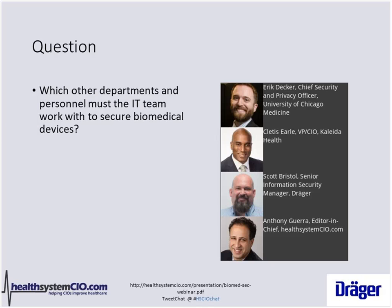Obviously there's the standard, your biomed or your clinical engineering groups. But don't forget that you have a lot of other operational departments that work with med devices. So your radiology, your imaging, your peri-op, your anesthesiology departments. Sometimes these things can show up in departmentally managed areas and might not have gone through the standard IT process.